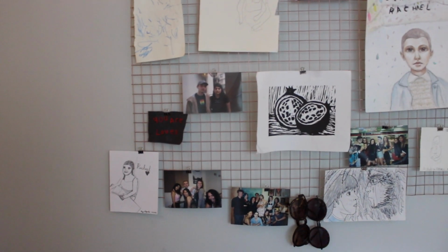To the right of my dresser I have my closet. My closet looks huge, but it's actually really shallow, so it's just a normal sized closet. And this is one last overview of my room.